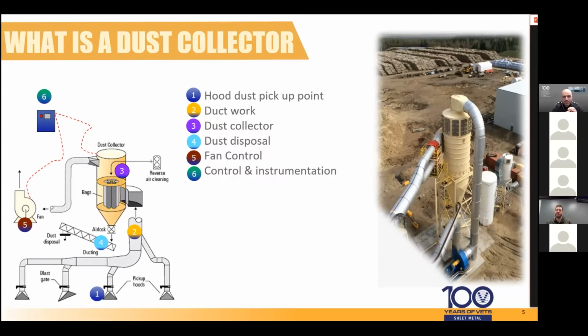Also, another important thing is you need to have the proper velocity in your ductwork. If you're going too slow, your dust will be settling in the ductwork, and that will create a fire hazard, because you have fuel just staying in that ductwork. If there's a spark of some kind, it could blow up.